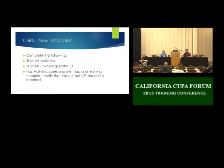You're going to complete the following when you start in there. If you're on the side of doing the completion, all the general information, the business activity, the owner-operator ID, your hazmat disclosure, and with differing agencies comes differing requirements for what they want for hazmat, whether it's the minimum amount in hazmat or whether some agencies require all hazardous materials to be disclosed. So you just have to make sure that you're in the right jurisdiction when you're doing the entering.